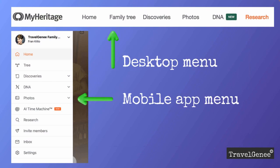Now, 2 points about today. I'm focusing on the website version of MyHeritage, although there is an app version that you can download from the Apple App Store or Google Play. And there's 3 types of membership I've looked at. First, my husband recently set up a new membership to help me do the presentation. It's the free one, and we've loaded up his DNA.